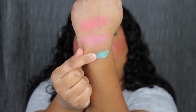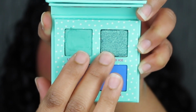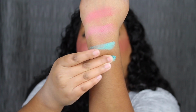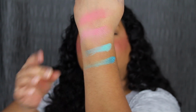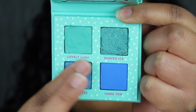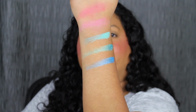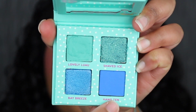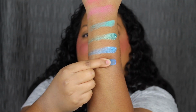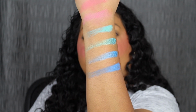Lovely Luau is described as a matte teal shade. The next shade is called Shaved Ice. Shaved Ice is described as a metallic teal with a gold duochrome shift. The next shade is called Bay Breeze. Bay Breeze is described as a metallic cerulean blue. The last shade in the palette is called Hang 10. Hang 10 is described as a matte cobalt shade. This eyeshadow palette is really pretty.